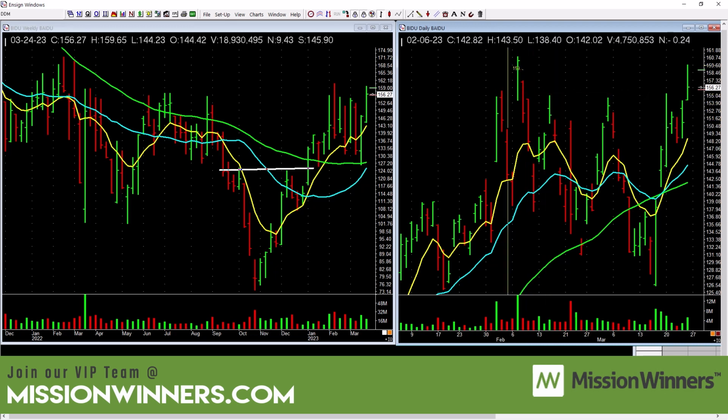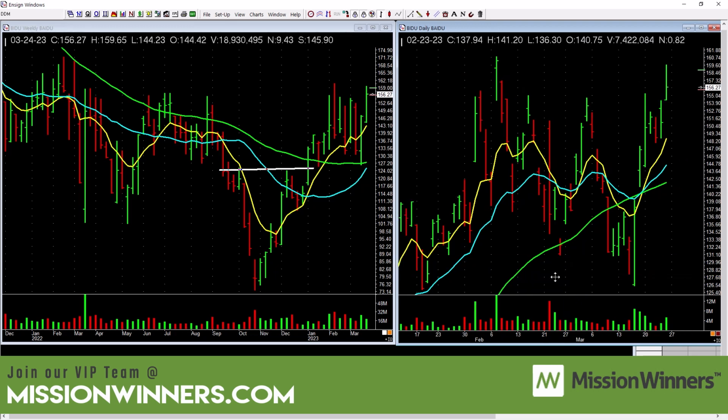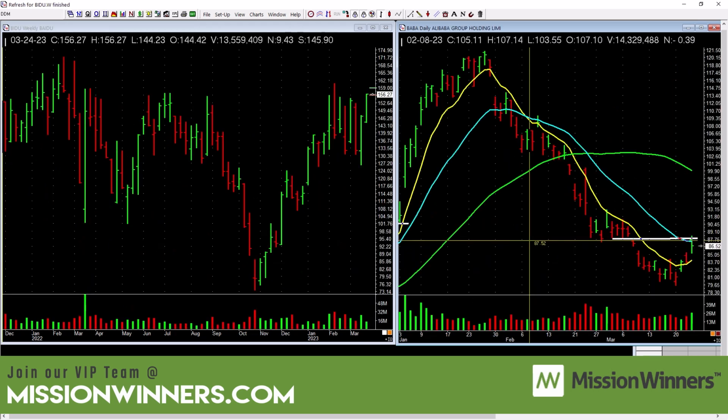Runs up, tail bar, drops. Runs up, tail bar, drops. But on this one, it found some support. It's basing here. Maybe this will start to lift off. The best thing it could do would be to go sideways a couple of bars and form a handle and then take off. But in relation to a lot of others, it doesn't look too bad.